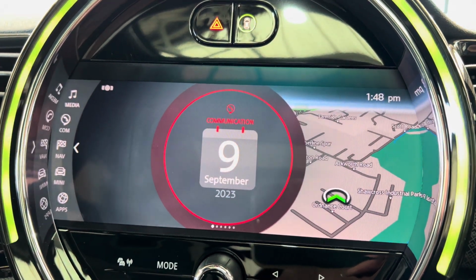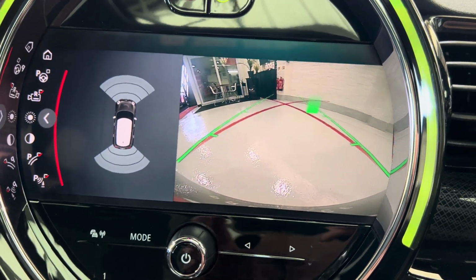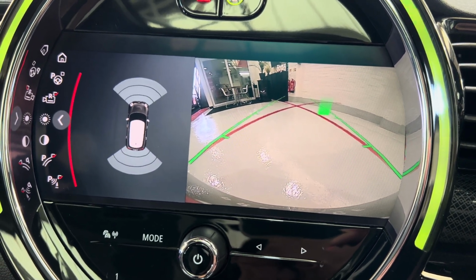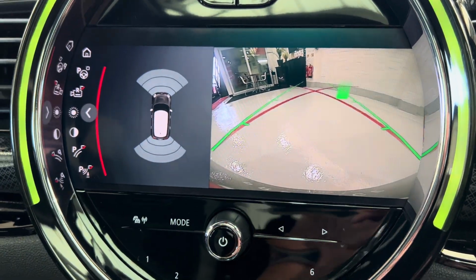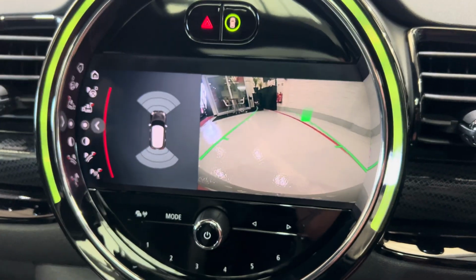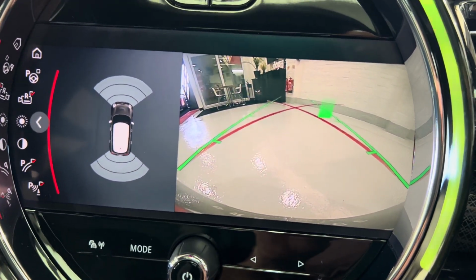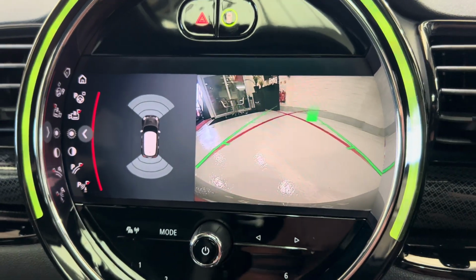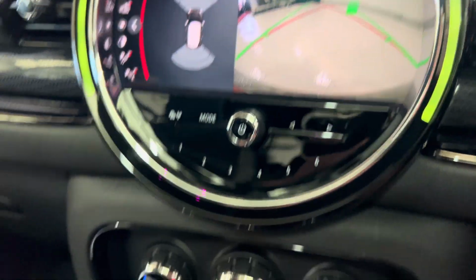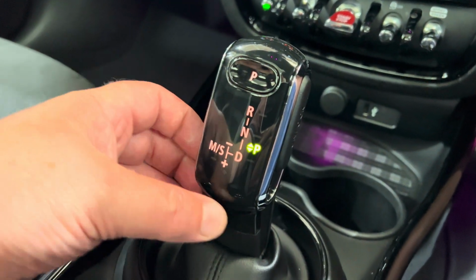So let's just put it into reverse for a second. There you go, and then you've got the camera. I'm just going to see if you can enhance. No, so you see when you reverse back, this will light up, and then you can tell I move the steering wheel, and the little green marker there is just showing where the wall is, and they go amber then red as you get closer. So we'll put it back into park, the button at the top there.